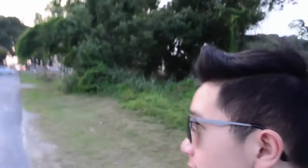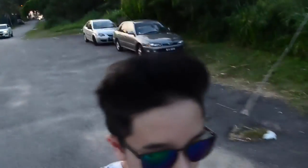Yeah guys, I'm sorry about the very bad horizon, because that part of the sun, as you can see, has been blocked by the cloud. So now we're going to the other side of the beach. I came from that way. Over there, that's my dad's car. Now we're going to the other side and check out.